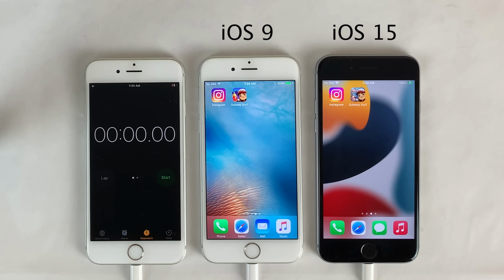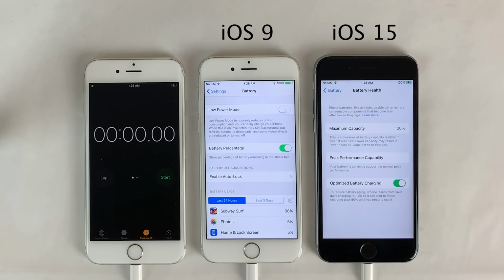And of course, we're comparing it to another iPhone 6s running iOS 15, iOS 15.5 to be exact, running the latest versions of these two applications. And of course, battery health is a very important factor to consider for any battery test. Both of these iPhones have brand new official Apple batteries installed. I took both of them to the Apple Store and got the batteries replaced just 2 days ago.